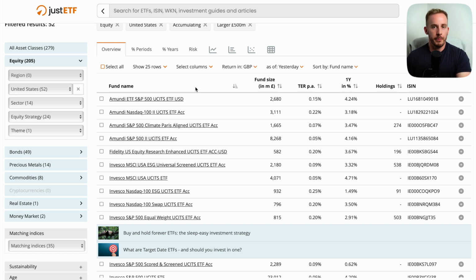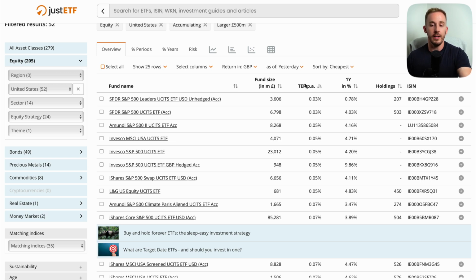And say, for example, the most important thing to me was what it's going to cost. So I would then look to filter by TER. So this is going to filter them all by the ongoing charge for that fund. And you'll notice the second one down here, the SPDR S&P 500 fund, is the one that we actually chose earlier. And the main things that stand out for me here is that it's a considerable sized fund. It's got that low cost and it's got 503 holdings. So it's doing the entire S&P 500.